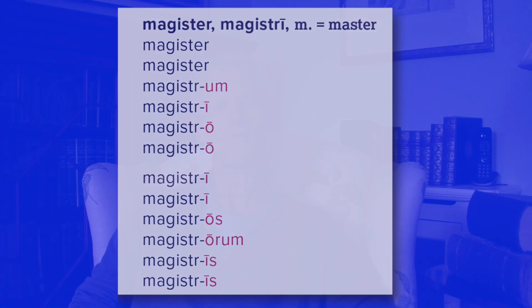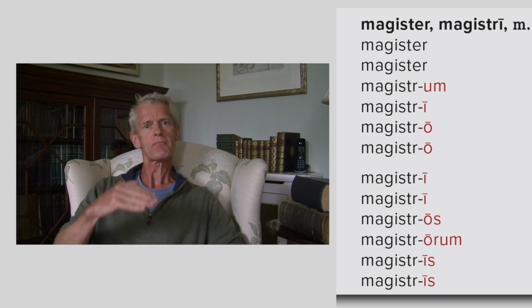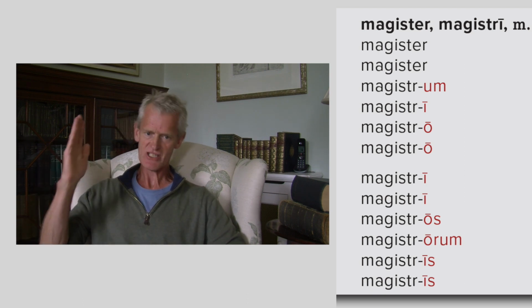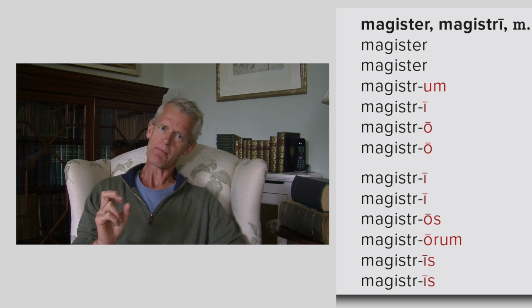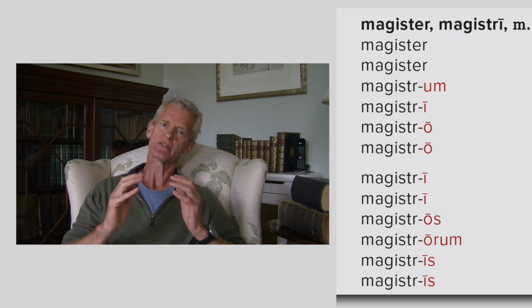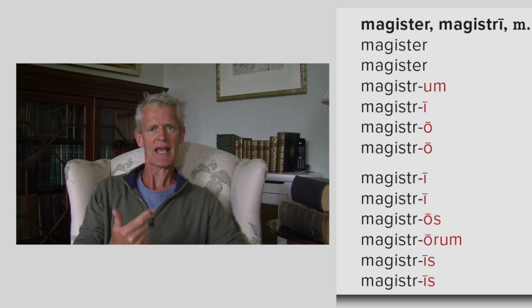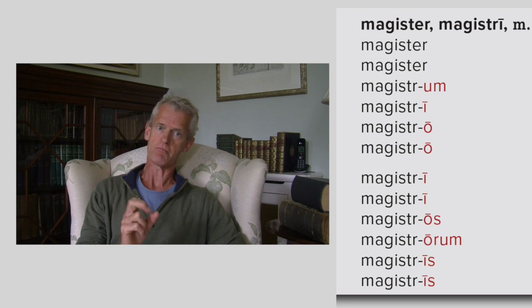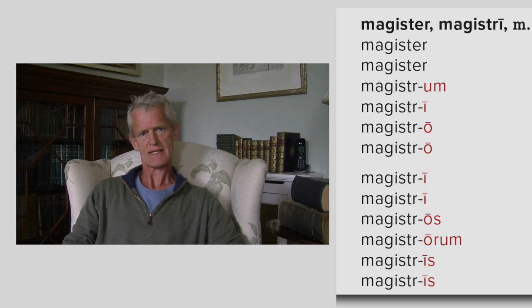Now, you will remember I'm not very good at rolling my R's, but what has happened is that after magister, magister, the nominative and vocative singular, instead of going magisterum, it drops that E. And the stem of nouns like magister sort of squishes a bit, the E drops out, and you just get magistr, M-A-G-I-S-T-R, that's the stem, and then onto that you add your normal second declension endings, e, o, o, e, e, os, orum, is.